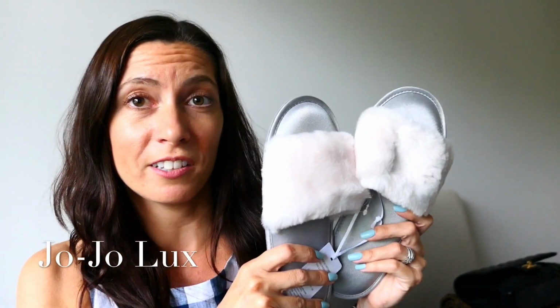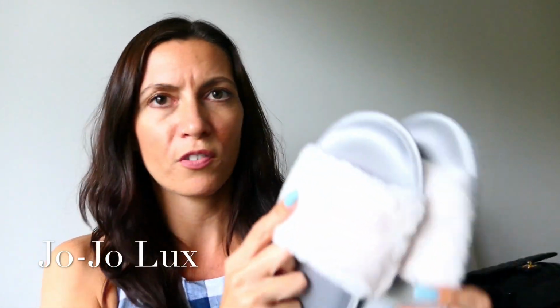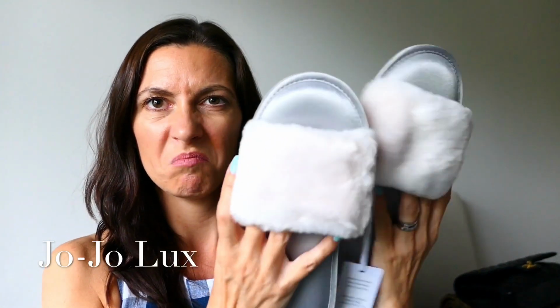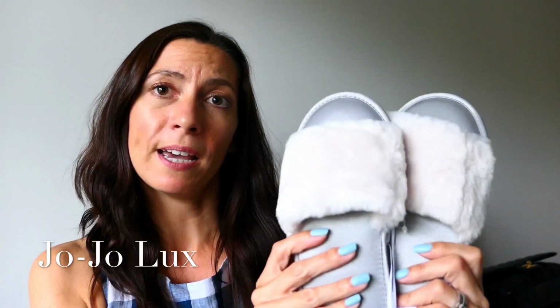So I wanted some summery slippers, so I got these from the White Company. Now I know the White Company's got a sale on at the moment. These were not in the sale. So they're a grey satin and then like an off grey, slightly pinky faux fur fluffy bit. But they're nice and comfy, and these were £30.